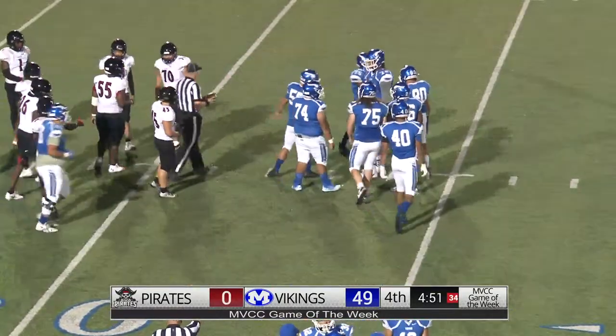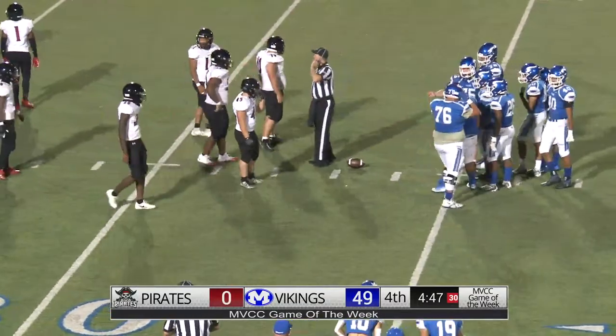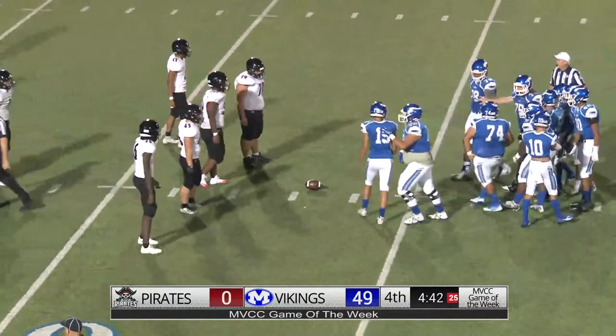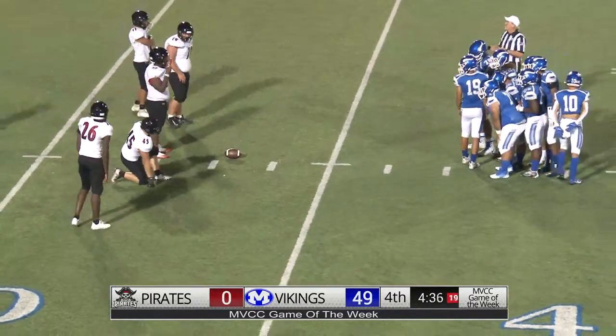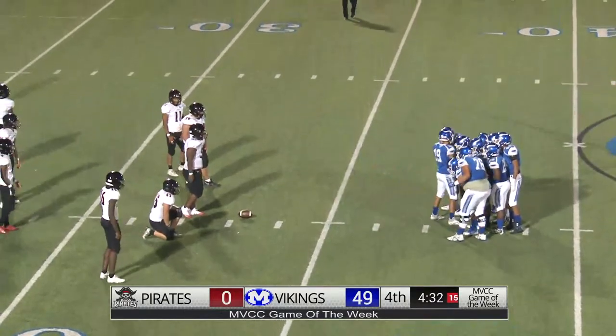Now number 19, Tanner Vongzi, in at quarterback. Younger brother to Tate Vongzi, who is the Miamisburg quarterback. I thought I recognized that name. Have Enga standing next to him.